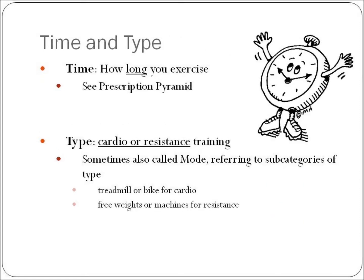Time and type. Time is how long you exercise. Again, you can see the prescription pyramid. Type, cardio or resistance training, sometimes also called mode, referring to subcategories of type. So different modes would be a treadmill or bike for cardiovascular work, free weights or machines for resistance.